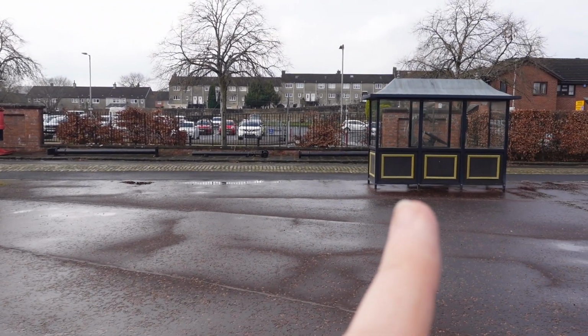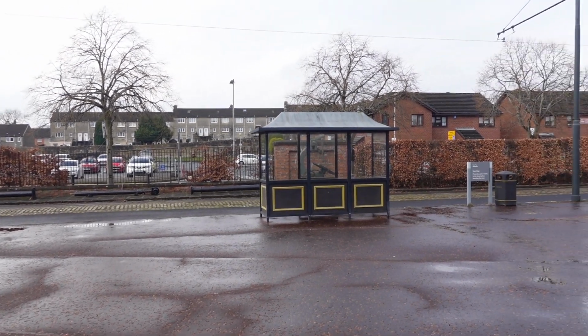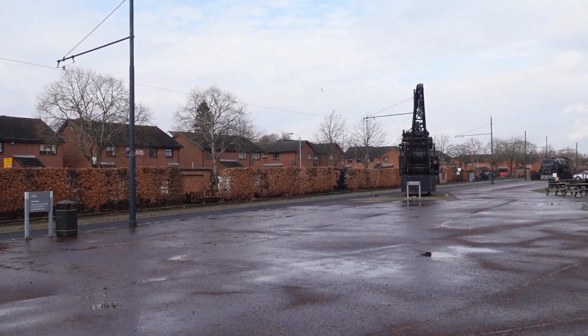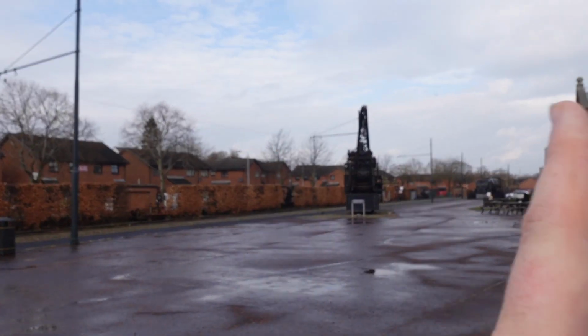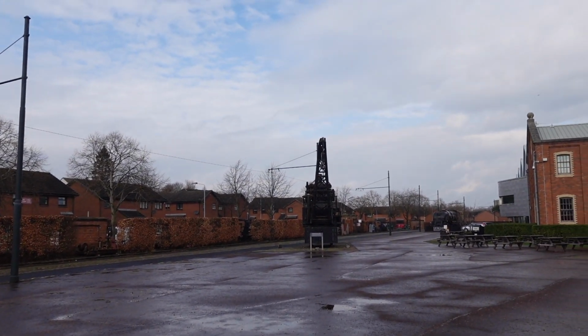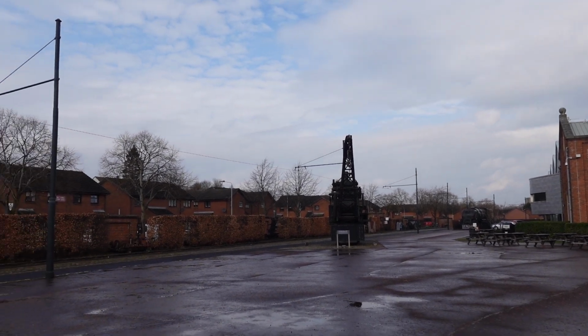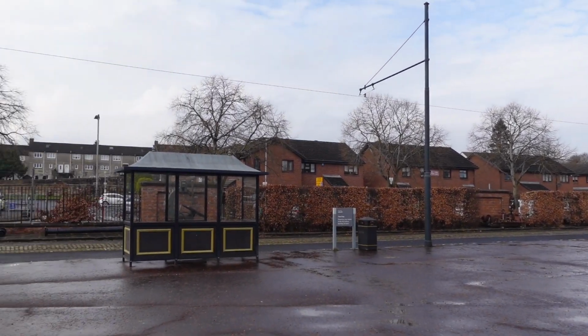That's the little tram stop. I don't know if they do the tram anymore. I heard rumours that the tram was coming back, but I'm not sure how true that is. But this time I'm going to go around anti-clockwise, round the outside, and see all the different exhibitions going on, and then we can get inside and see the museum as well. Some cool little things outside as well.